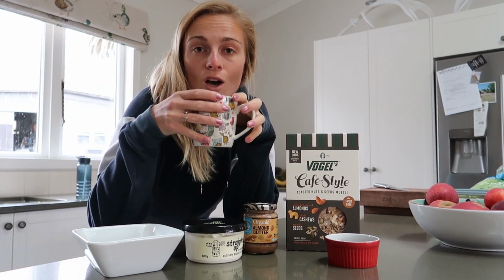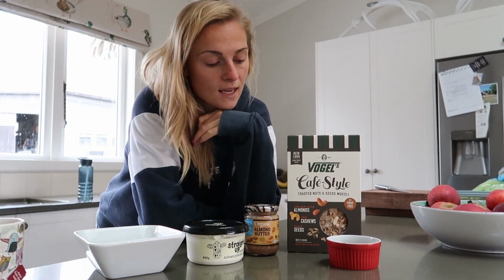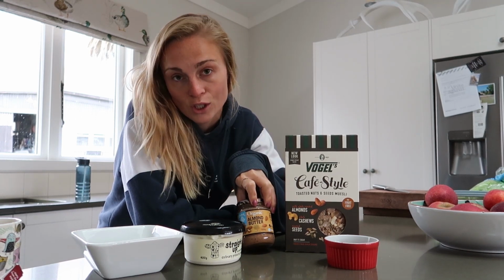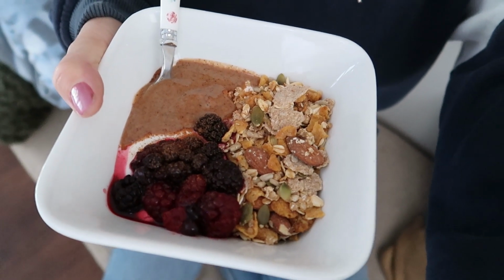I've got my hot water, tea and lemon, and I'm gonna make a little bit of a muesli bowl with some probiotic yogurt. I've got a little bit of berries and my protein and good fats of almond butter. So let's see if this is good or not. It's not the nicest looking bowl I've ever done, but oh well, it'll taste good. And this should fill me up.